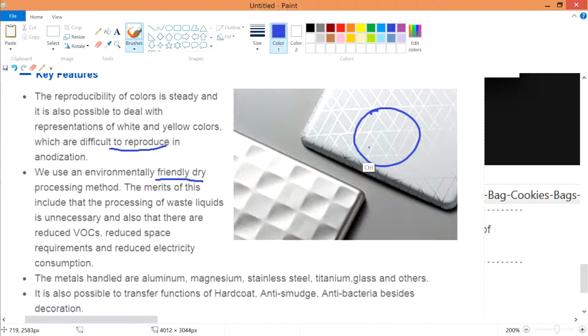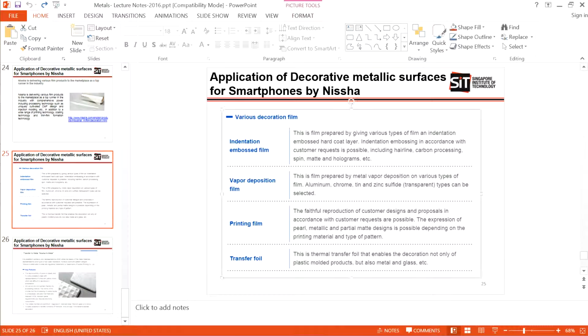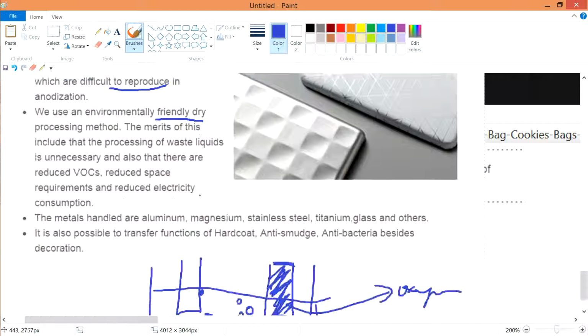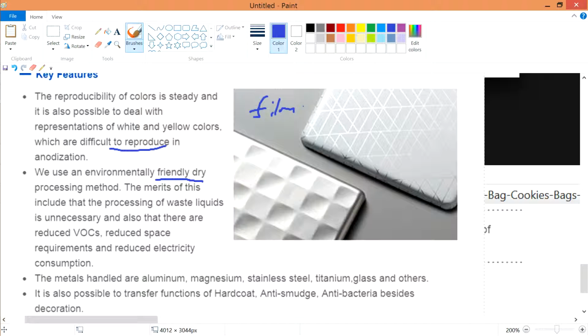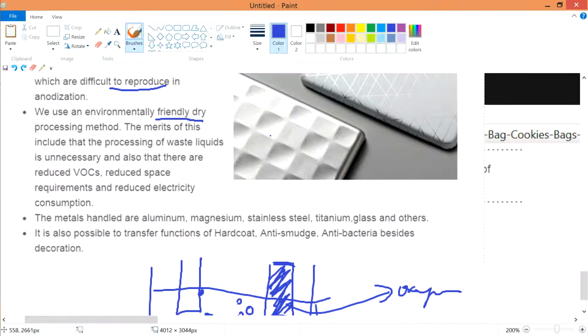They want to dry the casing, dry the films. Previously we discussed these four methods: indentation, vapor deposition, printing, and transfer foil. These all use heating, so it may require certain time to dry or cool. Because your printing may have certain coloring, you need to dry the colors too. That's why it's a dry processing method, so you tend to use less liquid waste and space. These are the things they do to keep the manufacturing process at a minimum.